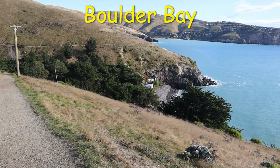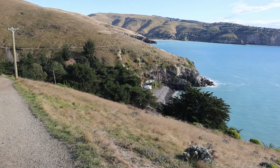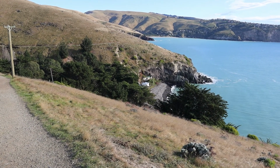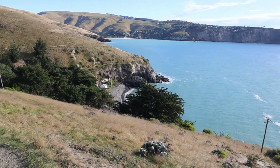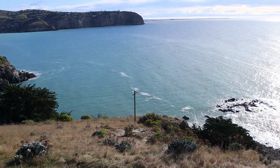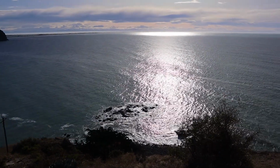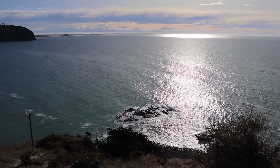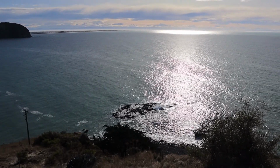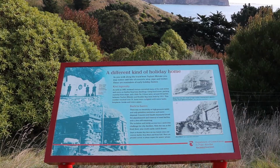There's a wee bay there with some batches in it. I think it might be called Boulder Bay, not sure. There's a sign down the hill here. I'll put the name up anyway, whatever it is. So there's like a beach down there, rocks. I can see some people walking around down on the beach. Probably quite good for fishing down there. Yeah, it is Boulder Bay.